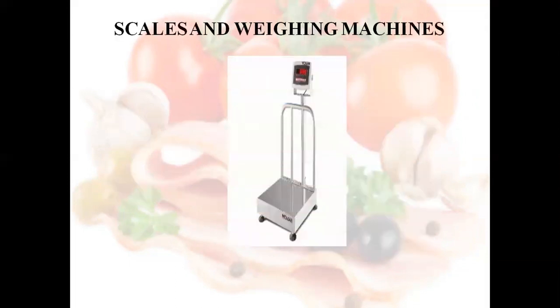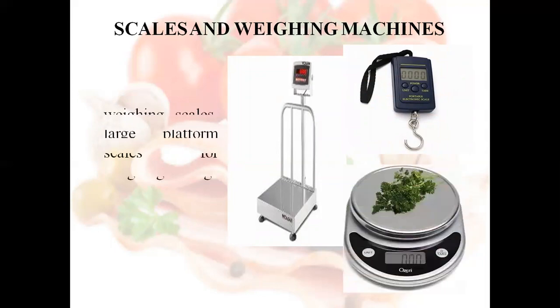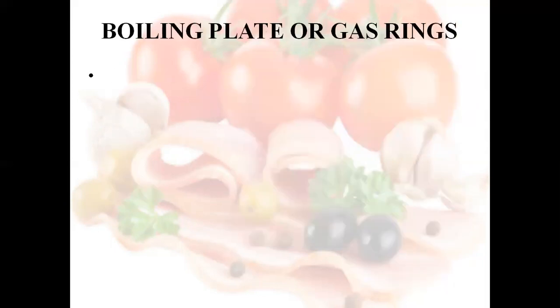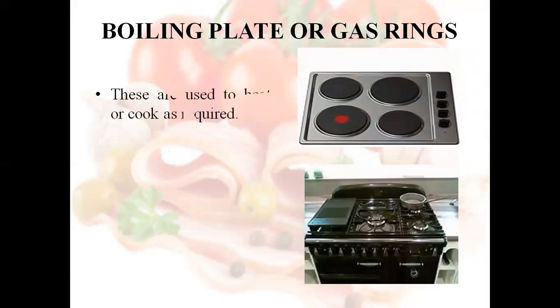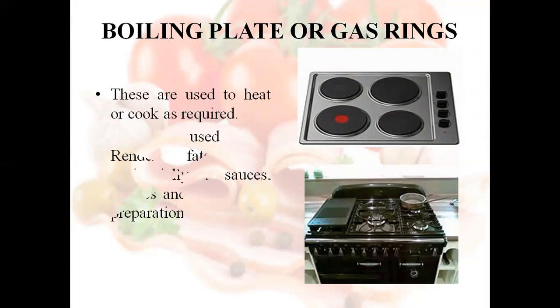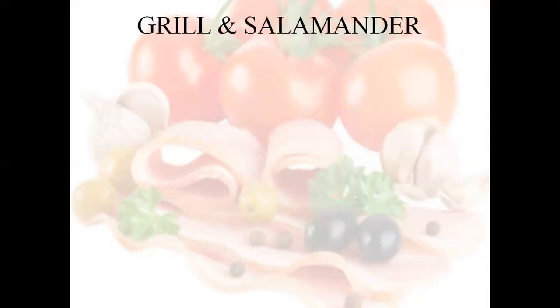Scales and weighing machines, useful for weighing purposes obviously, and are quite familiar. Boiling plate or gas rings. These are used to heat or cook as required, mainly used for rendering fats, making aspic jellies, sauces, pickles, and other larder preparations.